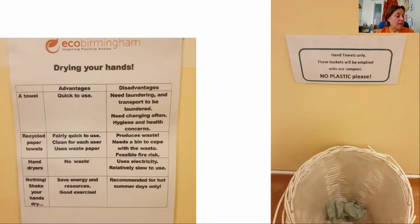And as I was mentioning before, our cleaning products: we used to be able to refill our bottles from a shop close by. We're not able to do this anymore. However, there are alternatives now, new shops opening where you can get your refill for cleaning products, for anything basically, like the Clean Kilo in Digbeth and Bournville.